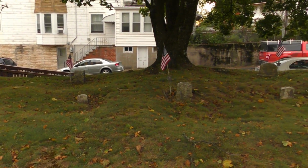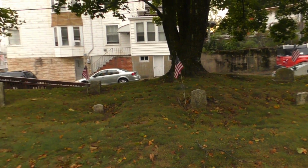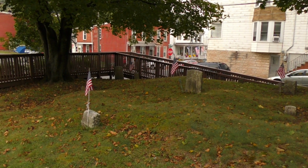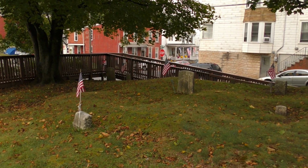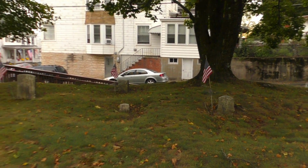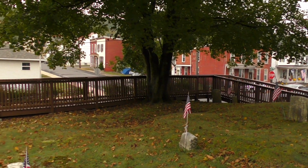Yeah, as far as concentration goes, this is the most Civil War vets I've seen just in one spot, I think. Same with the Spanish American War. I think I've seen several at one cemetery, but this one has like three of them. Don't see those too often, those types of memorials. Right, it's a little bit quieter section of town as well compared to where we were.